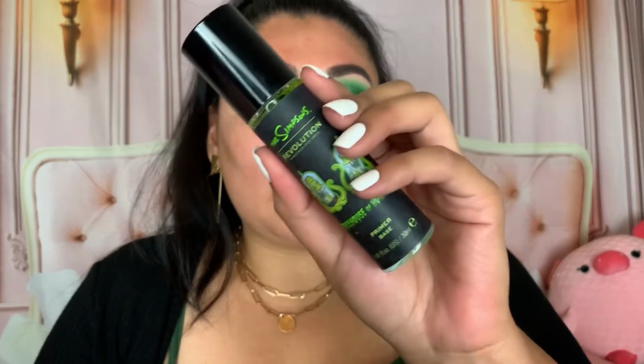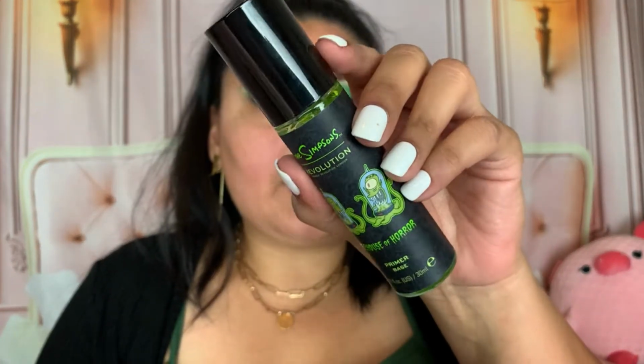For face primer, I have the Amuse Color Correcting Face Primer and Radiant Glow in Anti-Redness from Shamisé. I also have this one from Italia Deluxe, and this is the High Maintenance Poreless Face Filter, as well as the Simpsons Revolution Primer Base. So I'm going to go ahead and throw this on first. And again, we are sticking to that green theme. It definitely looks very much like slime in there. It's really nice and hydrating. So I'm going to go ahead and take this on the skin.